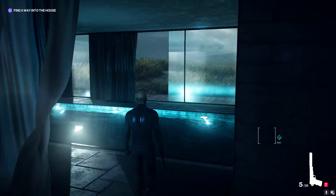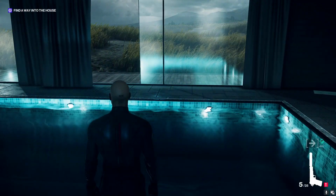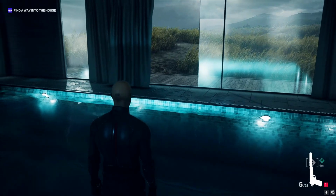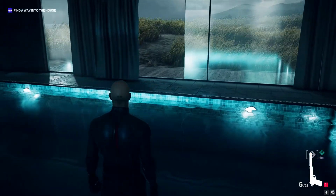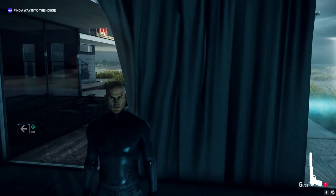Okay, this is a pool. Let me take a dip. Come on, jump, dude. Okay, nothing's happening. That means Agent 47 is not in a mood for a swim.